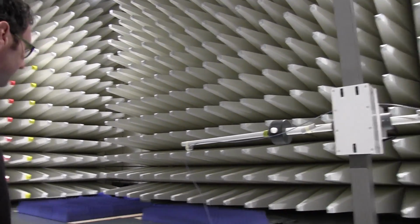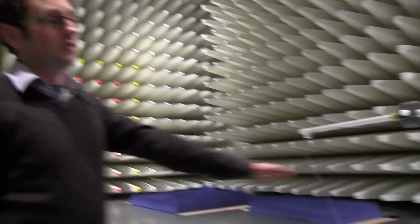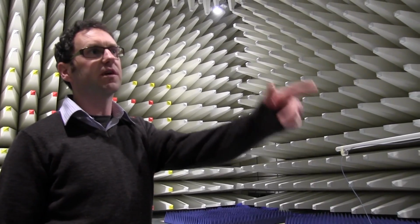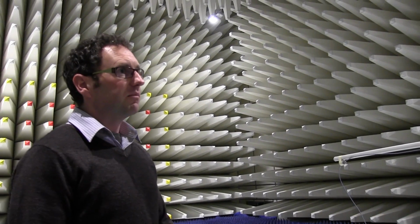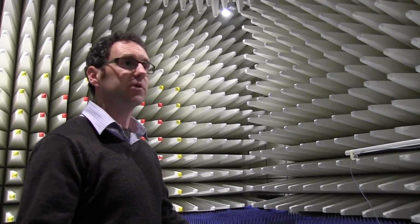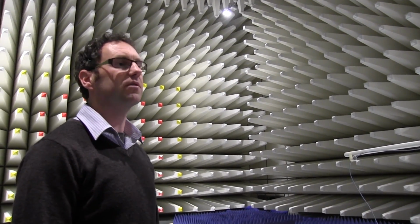Could you solve the reflection issues by putting those tiles you've got over there in front of the? Would that be a common practice? That's where they do go for some tests. The tests above a gig, they want the testing done in free space. So the best we can do is put tiles in the front so there's no reflections. Got it. But the standards call for the ground plane. It's supposed to be there. Okay. They take the reflections into consideration. Oh, they take it into consideration in the standard.